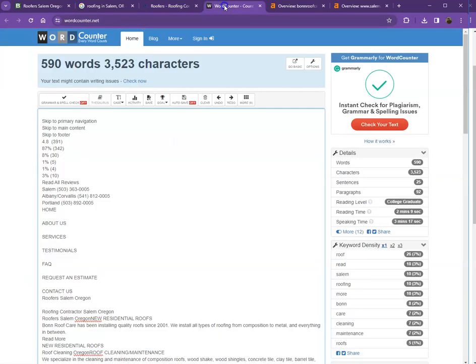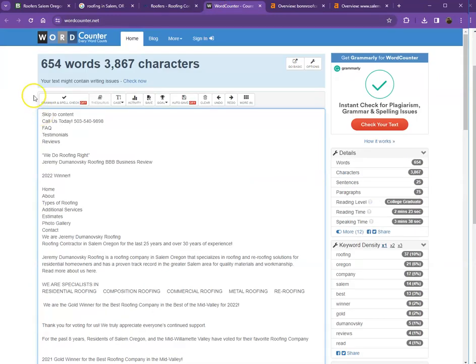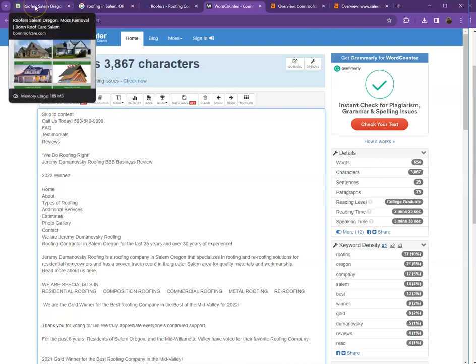Let's see how many words they have. You had 590, while they have 654. Still behind the goal, but they have more words. So if we up your numbers to 1,500 words or more, of course, you'll be higher in the results than they are.